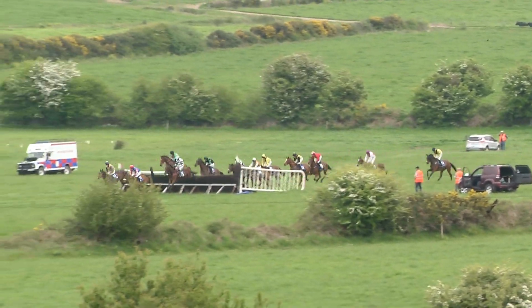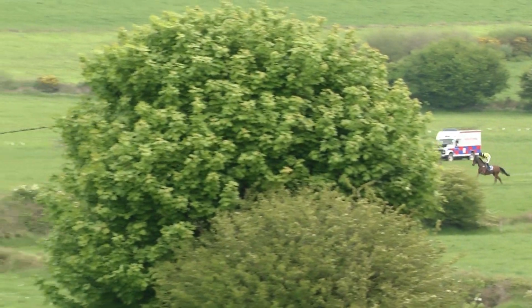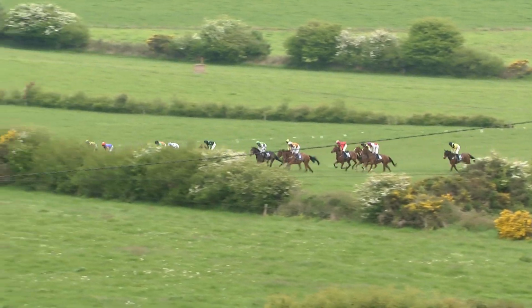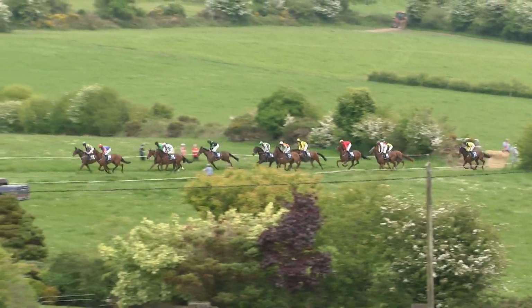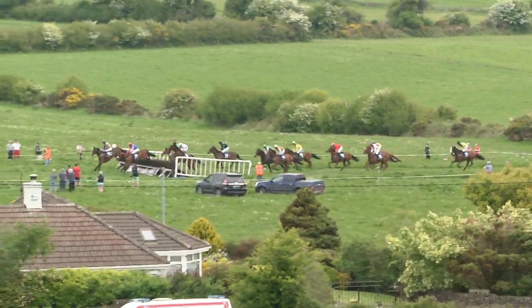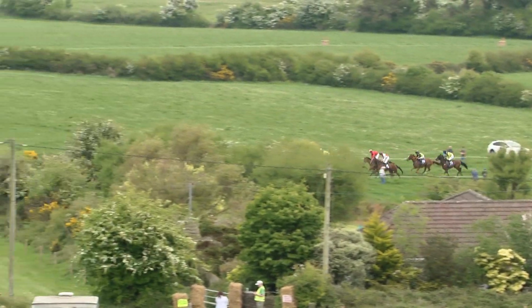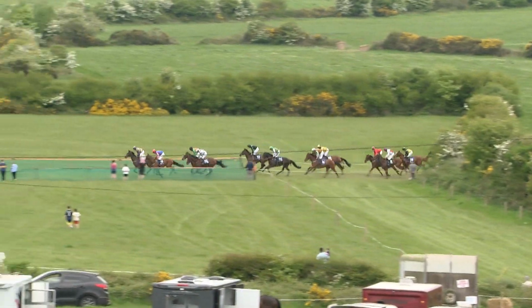Over in 3rd place in the white and black colours, that's Lupin Dudari. And then in 4th place we have Homegrown Hero, who's not too far away from the business end of things. Back to 5th place, the black colours with the dark green epaulets, that's Jack Hendricks aboard I Walk the Line. So negotiating the next fence, and the field are beginning to stack up now because the pace has slackened.